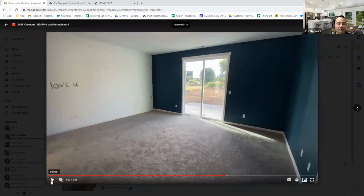So here's the master. And again, what they did here is they did an upgraded carpet in the master, and then they put the sliding glass door out to their backyard here. So pretty cool.